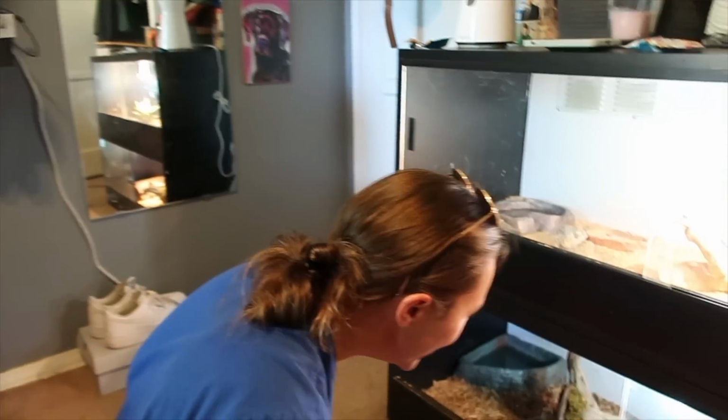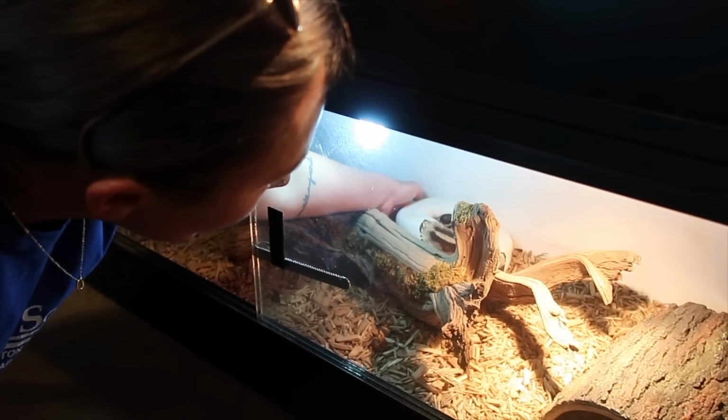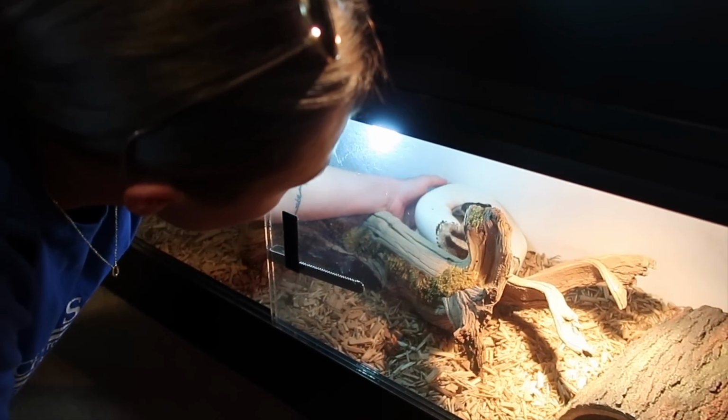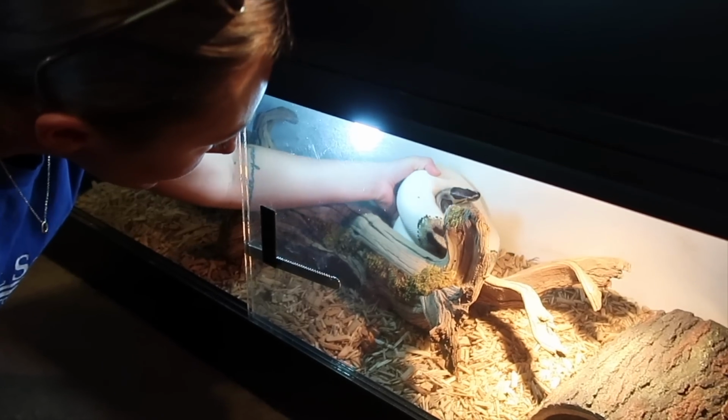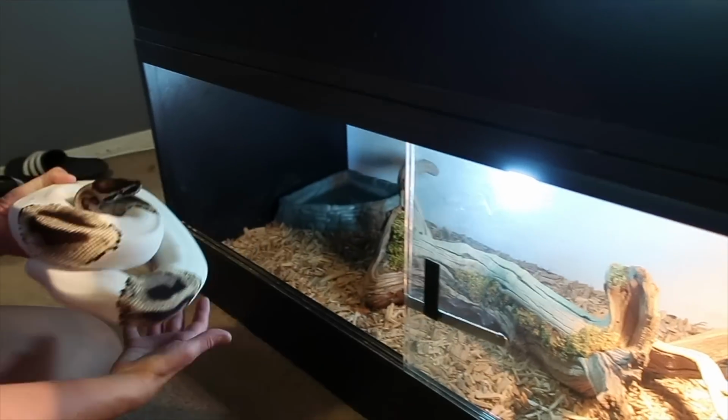Why is he coiling like that? Because it's a ball python. Okay, well keep your head that way, sir. Just pick him up. He won't bite, unless you got a rat in your hand. He's not gonna bite. Well, what if my hand smells like a rat? Why does your hand smell like a rat?